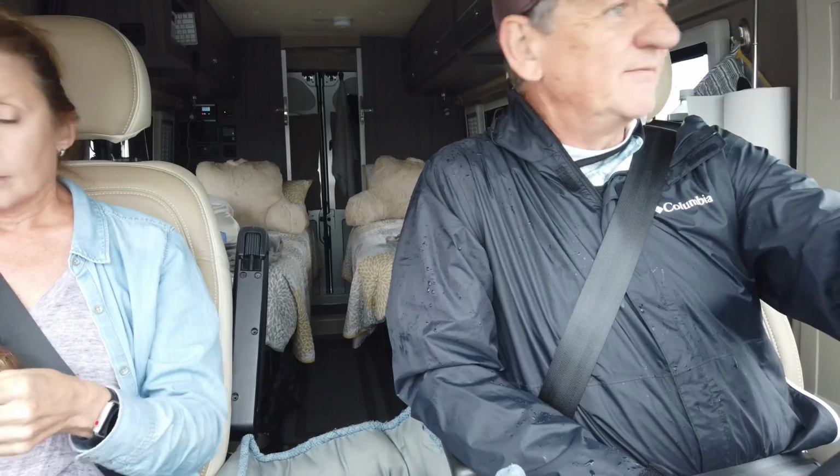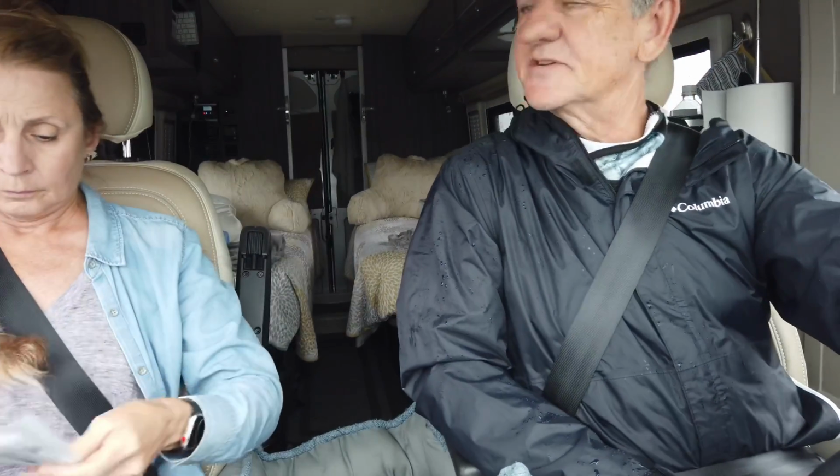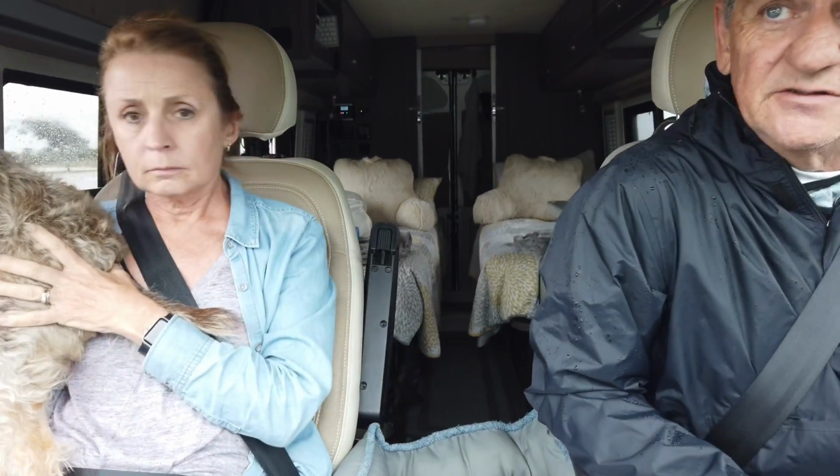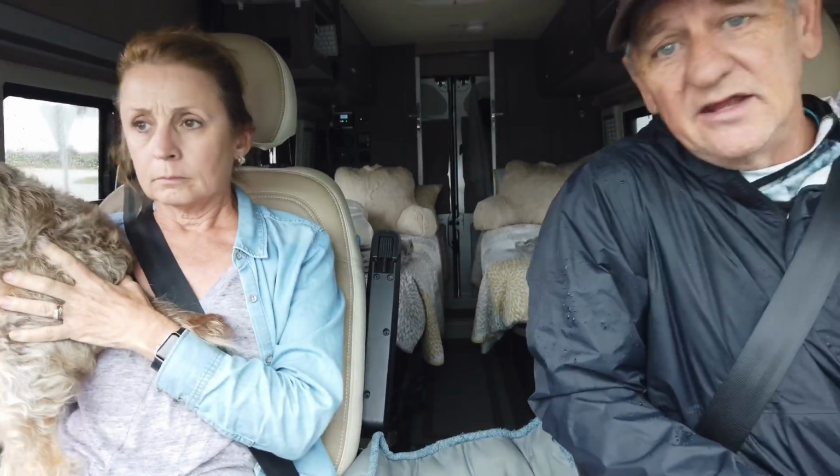Okay, we're all set. Heading to our campsite, Dickinson State Park. We're at the River Campground. Lots of concessions here, lots of things to do. The ride into the campground is 4 miles.